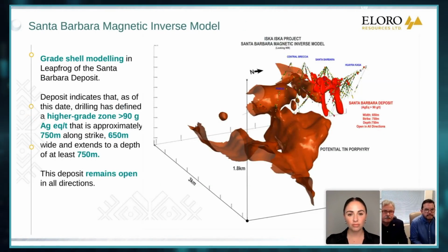Yes, this is the Santa Barbara magnetic inverse model, where you can see there's a really great area that's approximately 700 meters along strike, 650 meters wide, and extends at least 750 meters. And we have this shape showing the different types of metals and their arrangement. We may have a different model after we get more drilling, but this slide shows the size of this system, at least with the drill holes we've drilled so far. It's really impressive because we have this big system, showing one of the greatest mineralization and intervals and sizes in Bolivia, one of the largest. I have lots of experience working in this type of system, but I think this is the largest I have seen to date.